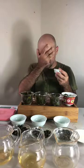I'm trying to describe this flavor like a sun-warmed frozen apricot thing. I mean, that's a little bit of stewed fruit in there. It's so hard to describe. It's so unique. It's such a unique flavor, such a unique thing.